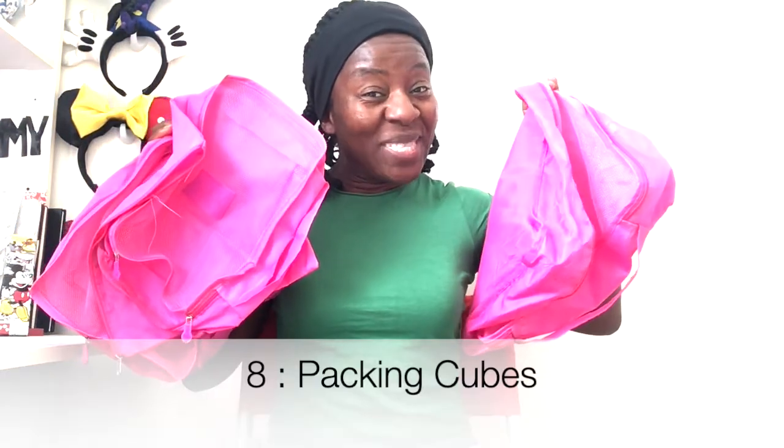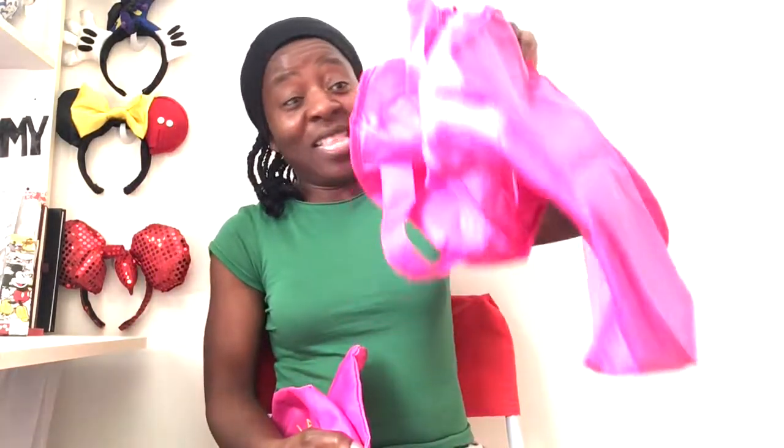Speaking of my clothes, let's talk packing cubes. These came in really handy because I was able to separate my clothes. I put my underwear in one, my swimsuits in another, my day wear in another, and my evening clothes in another. I mean, you can separate yours the way you want to. You can even use them to separate your shoes if you want to. And then on the way home, I put any clean things I hadn't used in one, and then my dirty things in all the others. I also found that using packing cubes compacted everything into my suitcase.